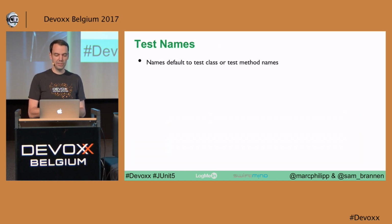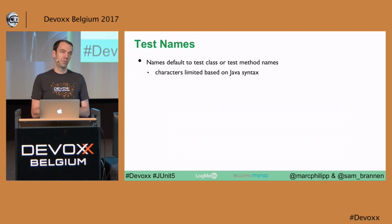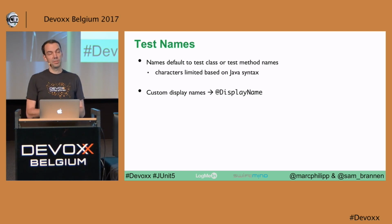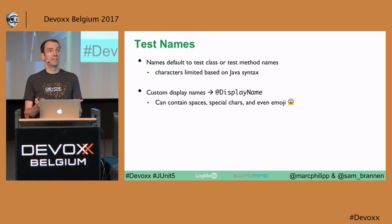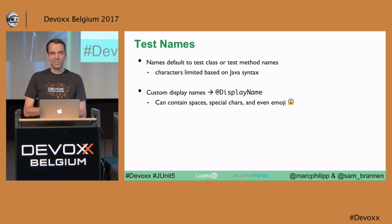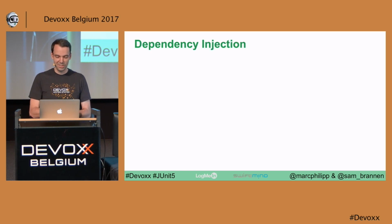Also, test naming has changed. By default, it's still the test class or method name, and that's very limited, at least in Java. So we provide a display name annotation, so you can customize the display name, which can contain spaces or special characters, even emoji. You should use that wisely, though. Not all the tests should be named like emojis, but you could if you wanted.